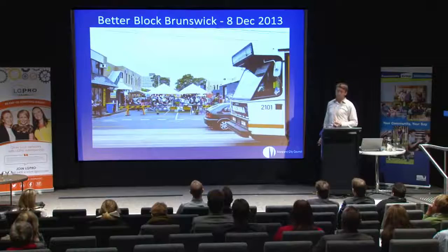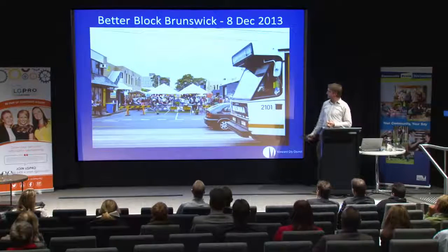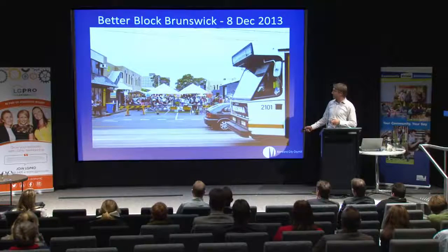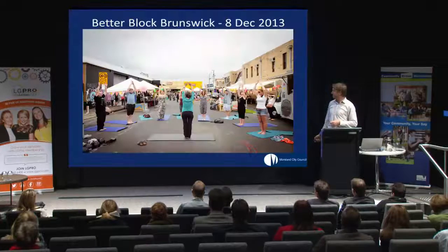So we got a little bit more ambitious then. We said, right, what can we do here? Let's close the street entirely for one day and have a street party and see what happens. This was only 2 months after the first parking day. So we temporarily closed the road with just temporary stuff and had a party, basically. Did all sorts of stuff.